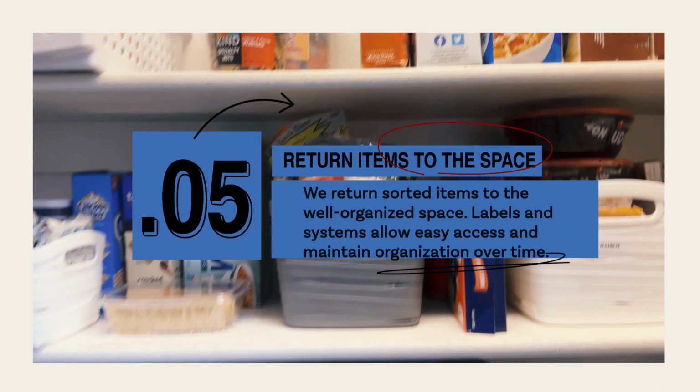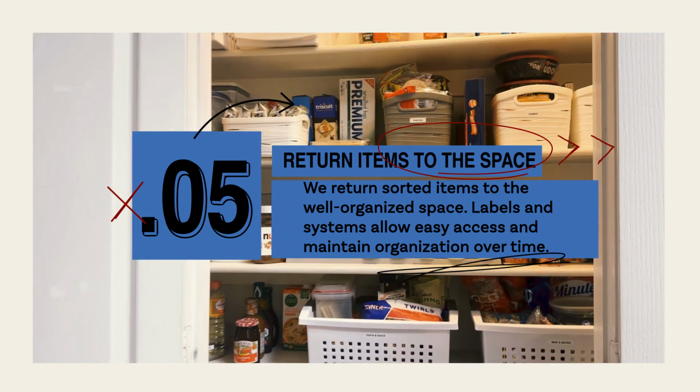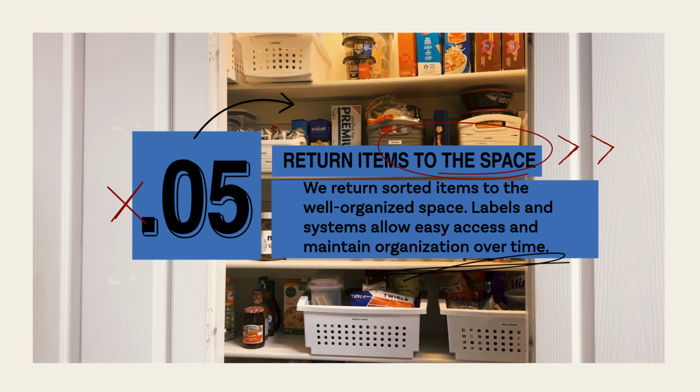Step 5. Return items to the space. We return sorted items to the well-organized space. Labels and systems allow easy access and maintain organization over time.